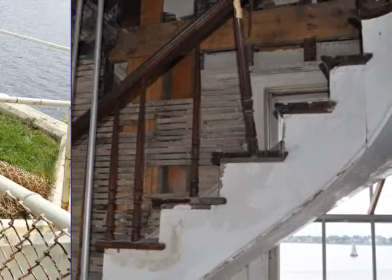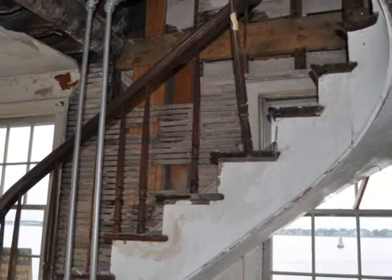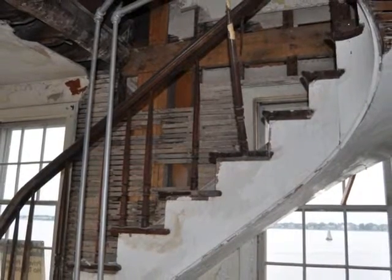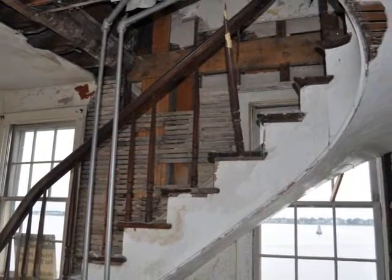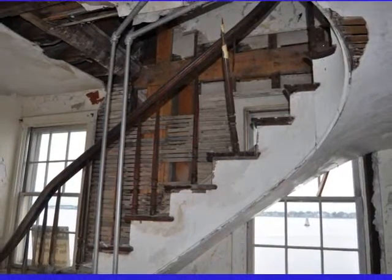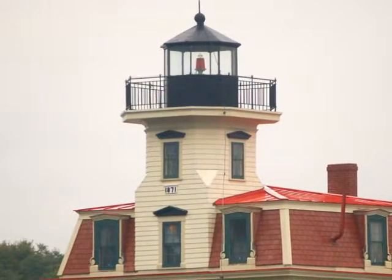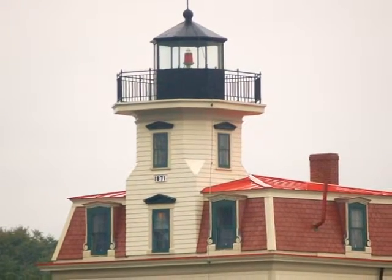The Friends' next challenge will be the renovation of the lighthouse's interior. This picture shows the staircase leading up to the second floor. A feasibility study has been conducted, and the chapter's officers are working hard to find grant money to fund the work. Perhaps you can help us with the renovation by joining the Friends of Pomham Rock's Lighthouse.